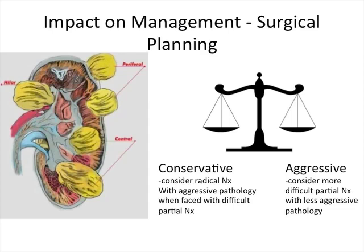In cases where more technically challenging partial nephrectomies are presented, there's obviously a greater risk of complications. For example, because of size or an endophytic or hilar location. In these situations, a radical nephrectomy might be favored when aggressive pathology is present on biopsy, while a more conservative, although more difficult, partial might be attempted when the biopsy shows benign or less aggressive pathology.